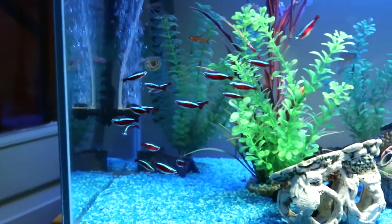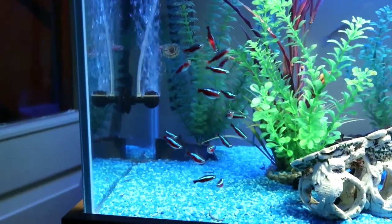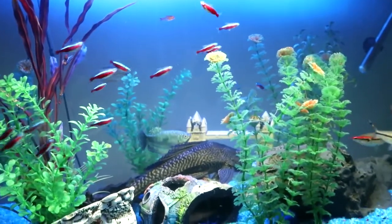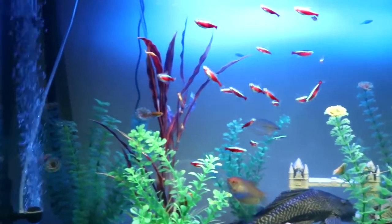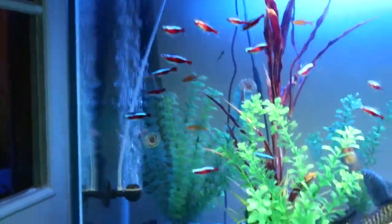My uncle used to have these when I was a bit younger, and when we stayed at his house in Bedfordshire, we used to sleep in the same room as they were in, his tank. And I used to watch them swimming, and I always wanted them. They always go one end of the tank to the other.